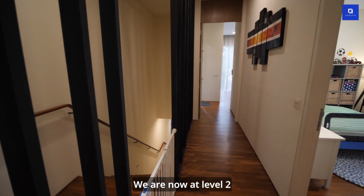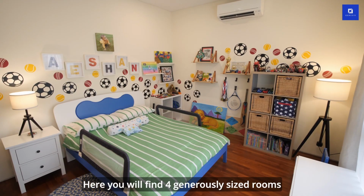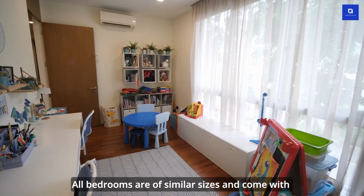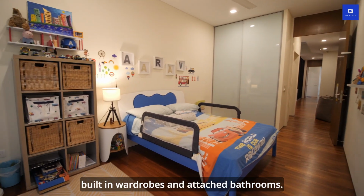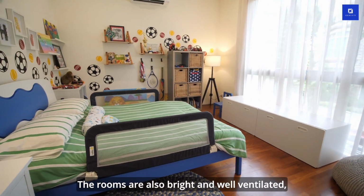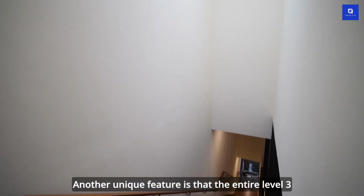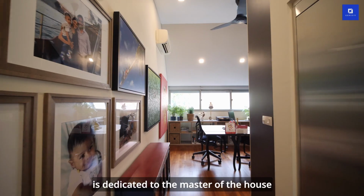We are now at level 2. Here, you will find 4 generously sized rooms and a cozy nook. All bedrooms are of similar sizes and comes with built-in wardrobes and attached bathrooms. The rooms are also bright and well ventilated, which is a must-have. Another unique feature is that the entire level 3 is dedicated to the master of the house.